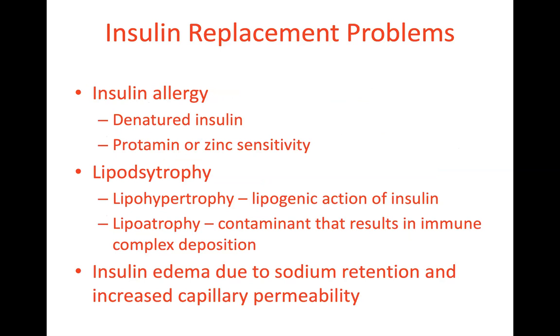People have developed allergies to insulin. Typically, this occurs with either denatured insulin or protamines or zinc sensitivity. So they can be allergic to the protamine. Some people may be allergic to zinc. We do see what is called lipohypertrophy, where insulin itself causes production of lipids. On the other hand, we can sometimes get just the opposite, which is lipoatrophy, where the fat in the tissues sort of recedes. That typically is secondary to a contaminant.